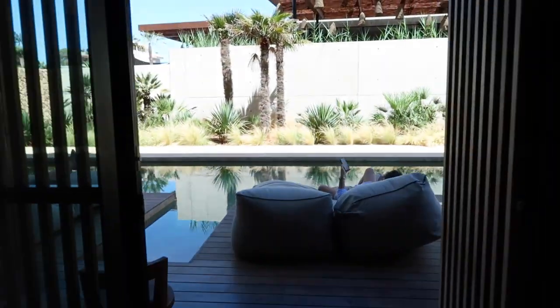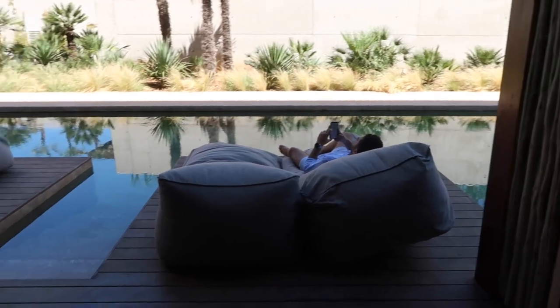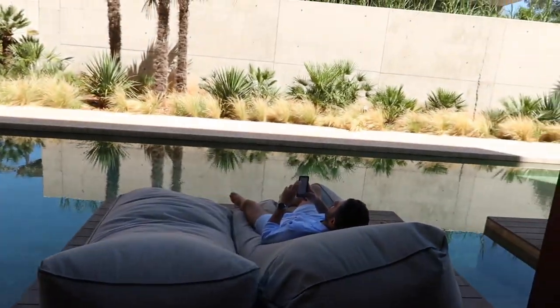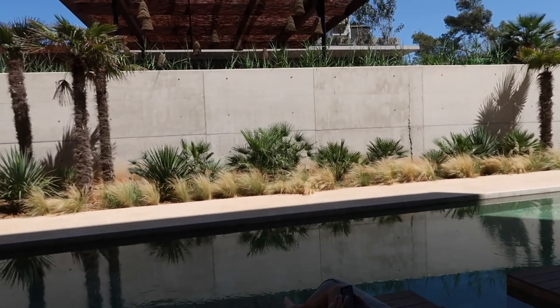We get our own pool. It's a nice swim up private pool out here. The sun hasn't come yet, they said it comes in the afternoon. Chris is just chilling. Got a little seating nook here, and then you come out and it's just such a chilled vibe of a little swim up pool. So we're going to be chilling here a lot.